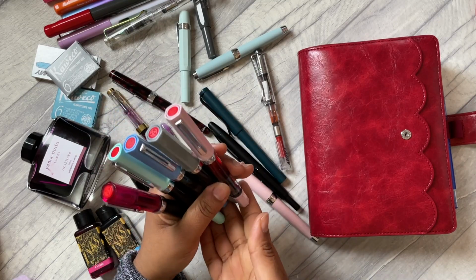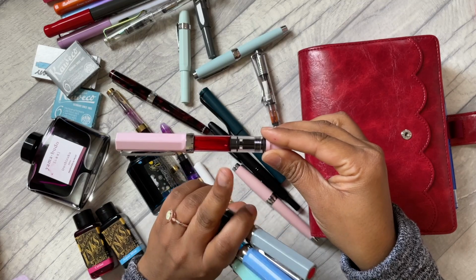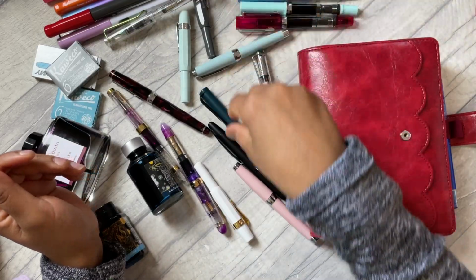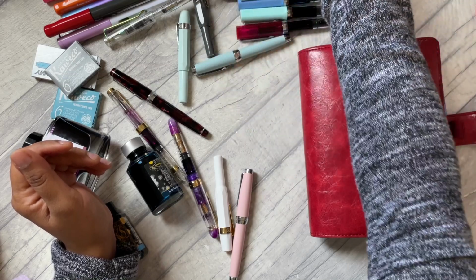I just love the way they write. They have a massive barrel, so you can fill up a good amount of ink. Let's see, I already talked about those.